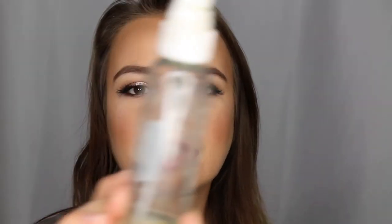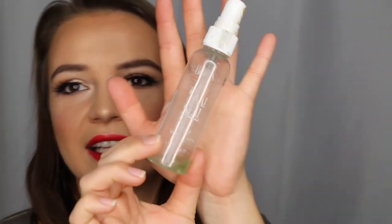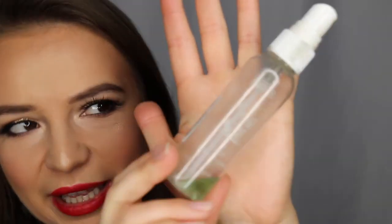So I used up this setting spray from Ben Nye. As you can see, a lot of the writing has rubbed off, so I've had this for quite some time. But I do love this. I feel like this is one of the most heavy-duty, bulletproof setting sprays on the market. It's used more for theater and special effects because it is so heavy-duty, designed to be there for heavy-duty products.